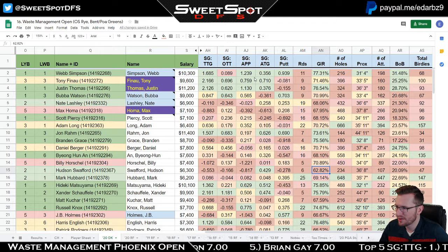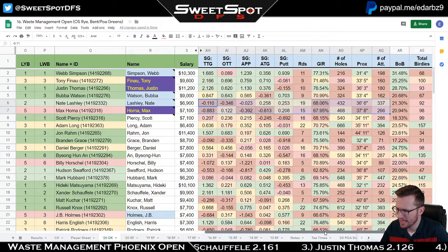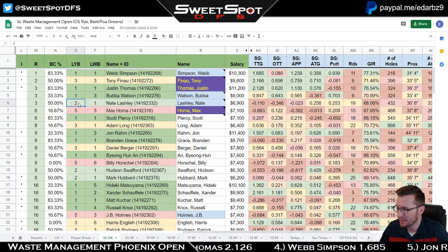And there really isn't another stat that we could use that would indicate success for Nate Lashley or Max Homa. They just kind of appeared out of nowhere. That's why I always go back to the bucket score. Max Homa was a 5. Nate Lashley was a 2. So you did want one of them. Nate Lashley wouldn't have been the golfer that I would have chosen. I don't even think I played one lineup of him. That was it. And Max.